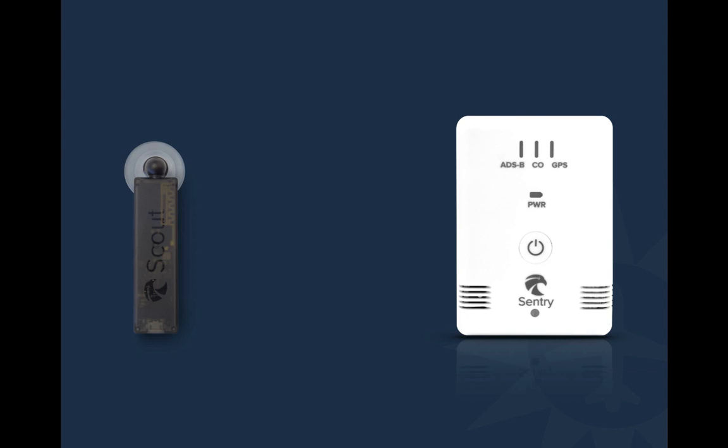It's about the size of a USB thumbstick. And then the Sentry on the right, which gives you a whole bunch of additional features like an attitude and heading system, and a WAAS GPS, and a carbon monoxide sensor. But we felt like there was a gap in the product line in terms of functionality, but also price.